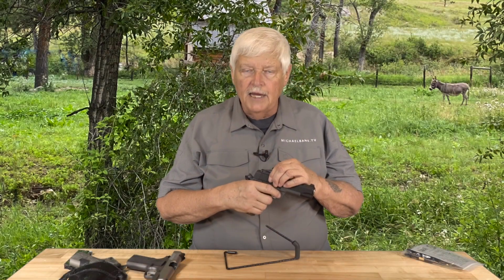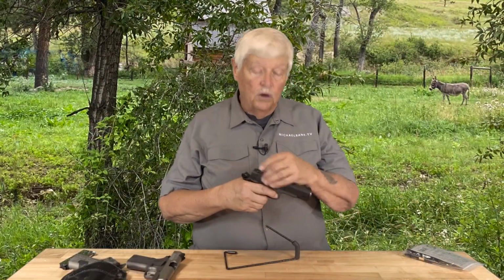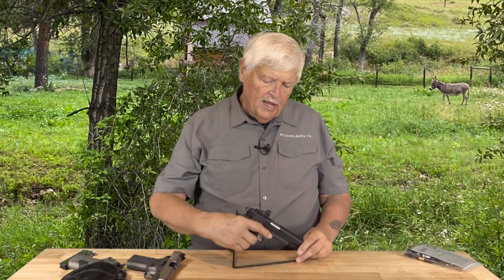This gun is light. It has an excellent trigger pull, about 4.5 pounds. Essentially, it has the same trigger pull as my custom shop Defender. And you notice the red dot on top. That's what really takes this over the edge for me as potentially an excellent carry gun. It's got a red dot.